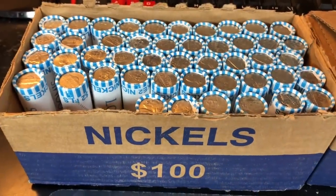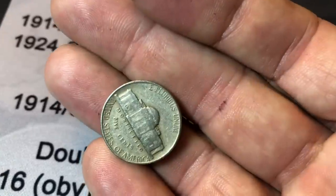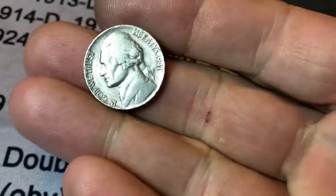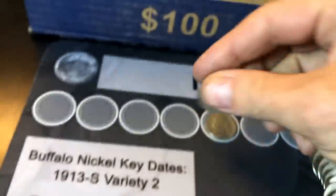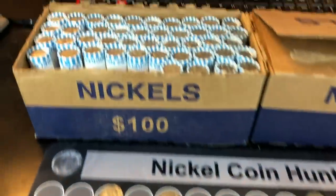We're on roll number 4 of the 100 roll hunt. We do have two 59s and a 54D, and now we've got our first 40s nickel, a 1947 out of Philly. Roll number 6, we've got another 40s nickel, and this one is a 1941 out of Philadelphia. Continuing to find a few finds, could be a good box.